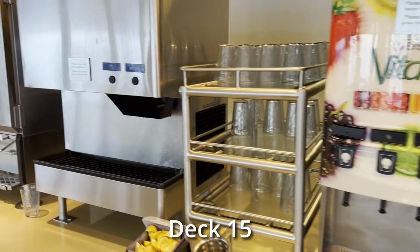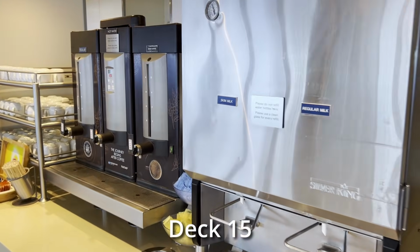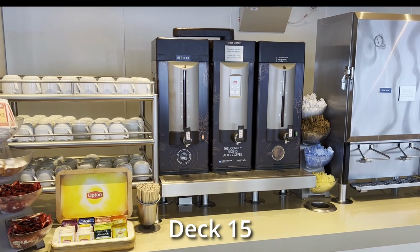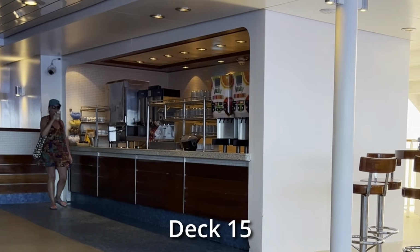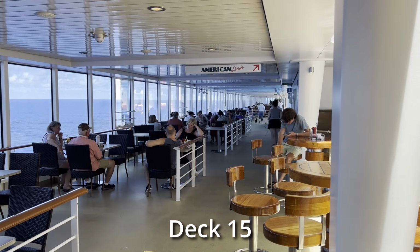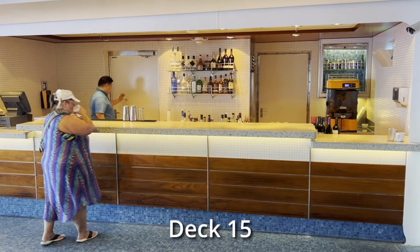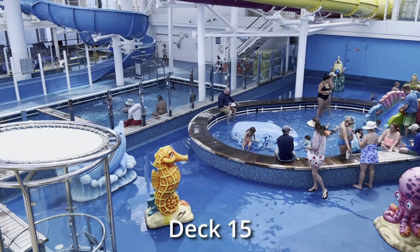The complimentary beverages include lemonade, iced tea, a limited selection of juices, chocolate and regular milk, tap water, and standard coffee and tea. These beverage stations are located throughout the Garden Cafe, including one that's outside near the pool deck. And there also is some outdoor seating. And there's also one bar located just outside the main entrance to the Garden Cafe.